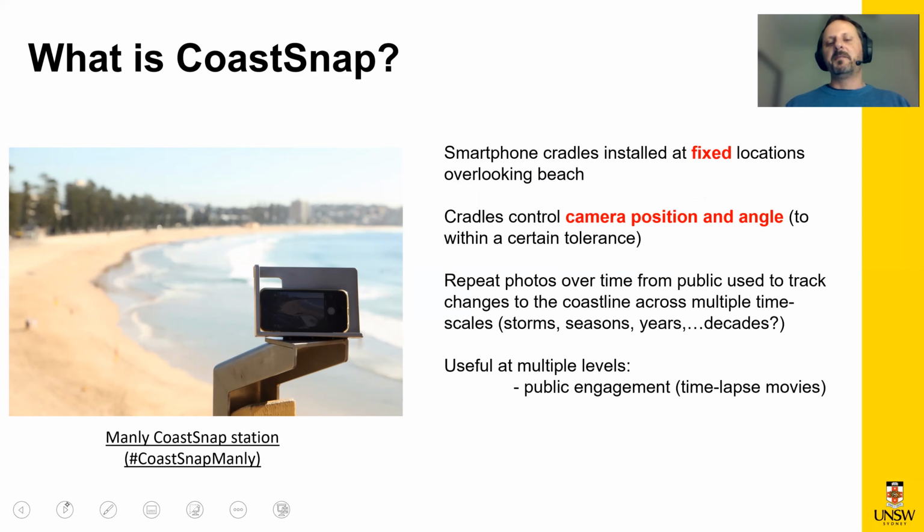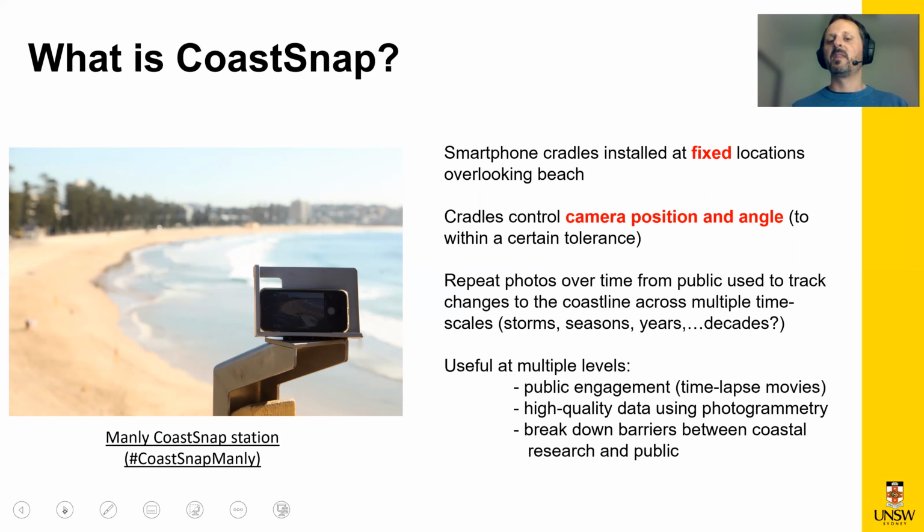This kind of information is useful at multiple levels. Firstly, public engagement and these time-lapse videos that we can create, which I'll show an example of. High quality data using photogrammetry, and I'll explain how that works. And then also, most importantly, I think, it is used to break down the barriers that we often have between what we do in coastal research and what the public are interested in.